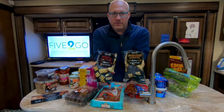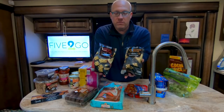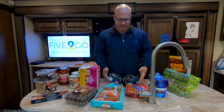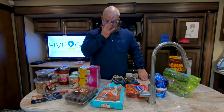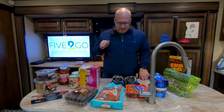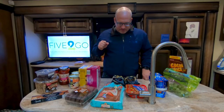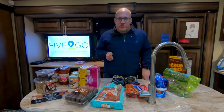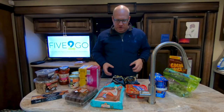So these little cheese bites, right? We got the Emmentaler, however you say that, and Gouda. They're both pretty good. I think the Gouda are better, if I remember right. But we've been looking for these since we left here, like this time last year. These are so good. They are super light and crunchy, and they taste so good.